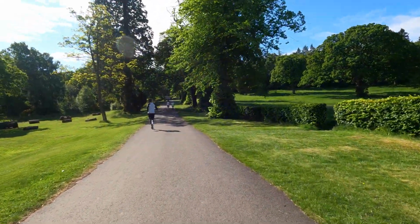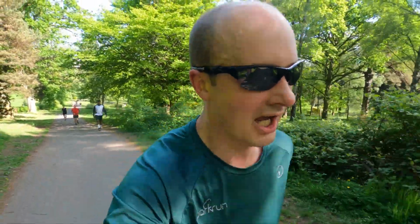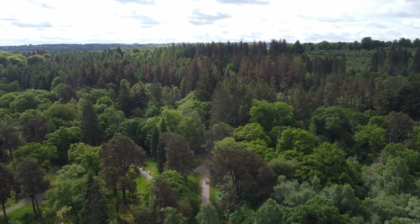Well, this is it. The famous Heartbreak Hill. The OG Heartbreak Hill. There are many imitators, but this is the original and best. Certainly tough going. As Jen said, gets steeper the further up you go. Getting there.